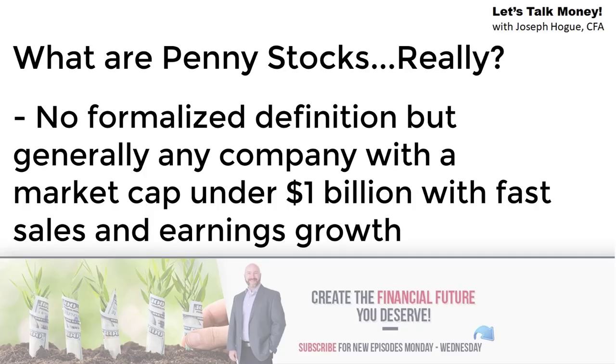But I got a lot of questions and comments on that video about the price of these penny stocks, some with share prices as high as $10 each. Now understand that penny stocks aren't just those under $1 per share. There's actually no technical definition for these high return investments, but a widely accepted one is that any company under $1 billion market cap. And that's it. It's not stocks under $10 or $5. The stock price really has nothing to do with it being a penny stock.